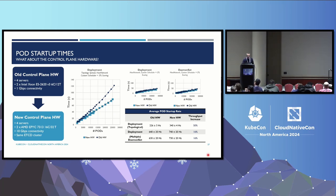The plot here in the middle of the slide refers to a deployment with a topological spread in the best situation. So we already use the custom profile for the scheduler, with 5% of scoring, and you can see how the new hardware actually had an impact. The time to start all the pods, again 26,000 pods, went down considerably. The two little plots on the right refer to the other two configurations, where there is still some gain, but not as big as in the case of the topological spread.